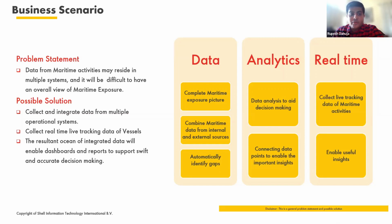One of the possible solutions could be that we collect and integrate the data together. We have data sitting in some external systems and some internal systems, so we integrate data together from all those operational systems. On top of that, especially for this scenario, we could also get the real-time live tracking data from the vessels to get those live feeds. The result would be beautiful dashboards with very meaningful insights that can help us in accurate decision making.